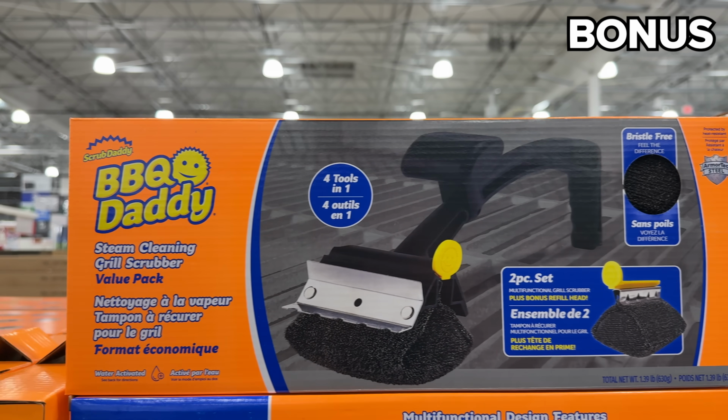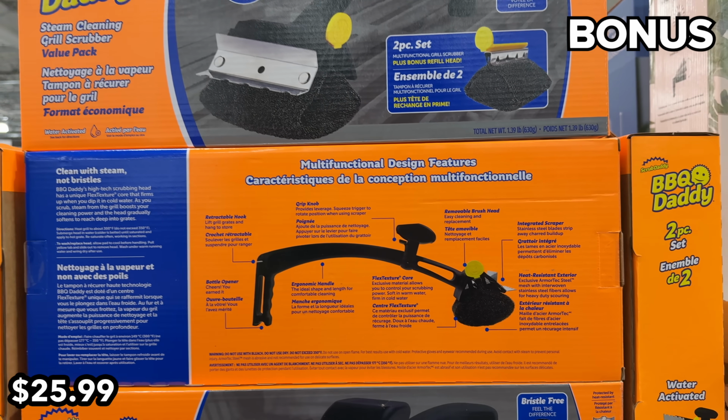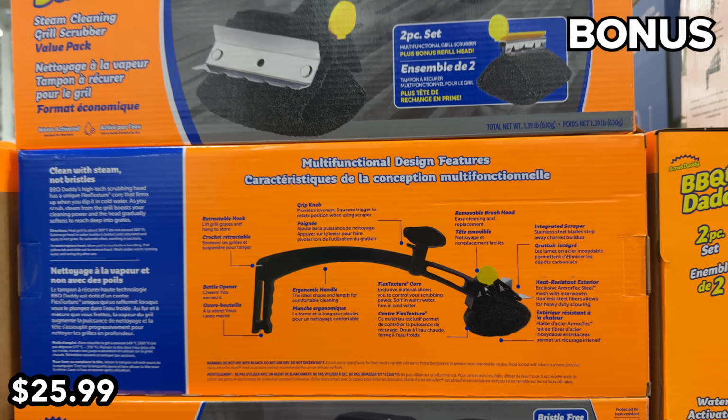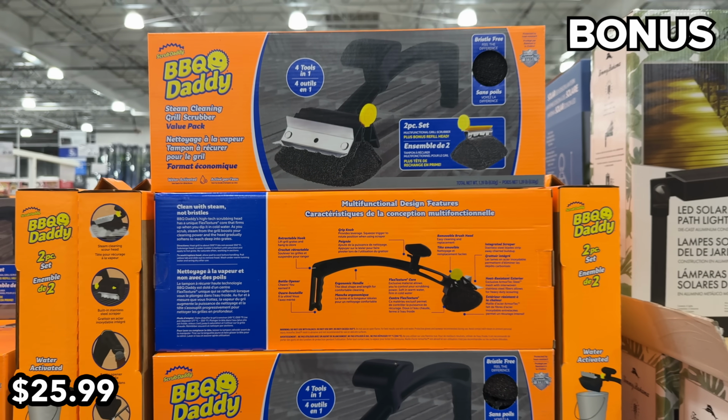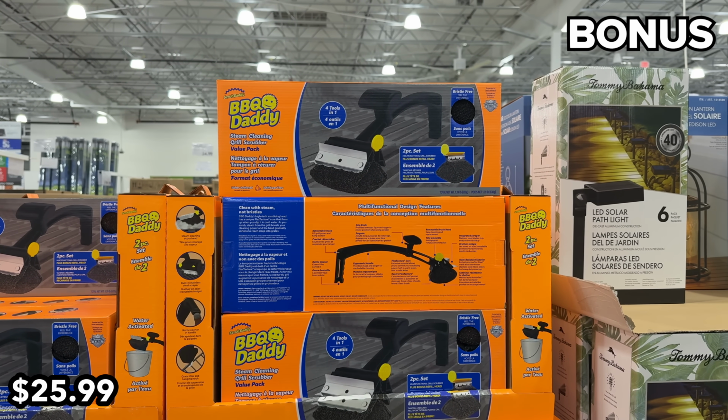And for cleaning the grill itself, this Scrub Daddy grill brush at $26 is a 4-in-1 tool, as proof that Scrub Daddy has found yet another type of product to manufacture. This includes 2 refill heads, a built-in stainless steel scraper, and allows you to steam clean your grill with ease.